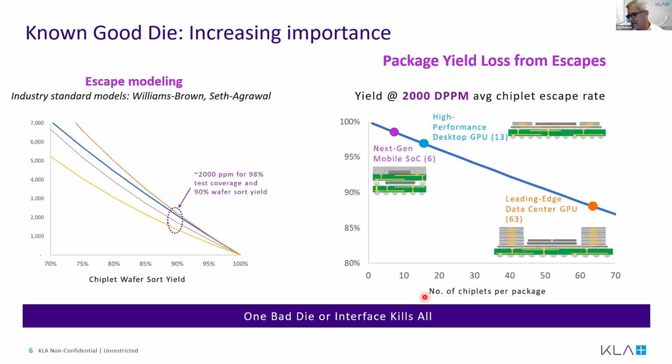So the question KLA is asking themselves is, how can we use data with our portfolio today, or data that we need to create with future solutions to help augment this and capture these escapes earlier, shifting left, so that they don't make it out into the packaging step and become a failure at the packaging step.